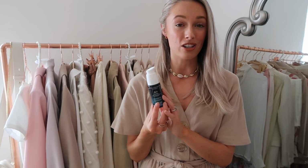I've already noticed such a difference in this, and I think it's only going to be more noticeable as I use it more. Now I'm afraid I'm not very good at knowing the science behind these creams, but a retinoid cream is an alternative to a retinol. I believe it's more micro encapsulated. It's great if you're maybe a little bit too sensitive to use a retinol cream but you still want the anti-aging and skin clarifying effects.